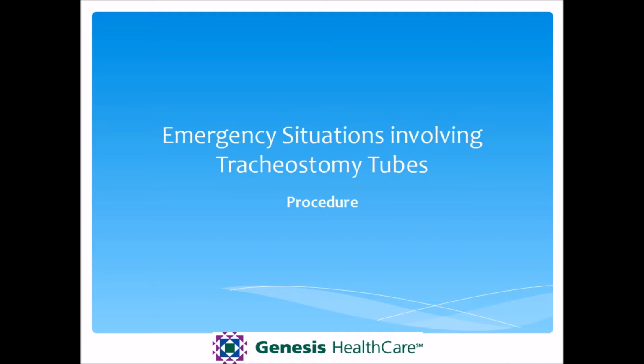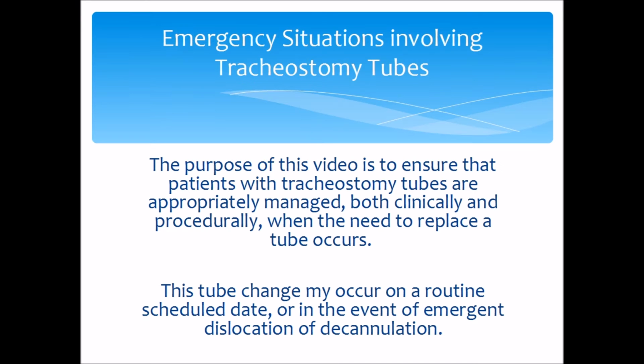Emergency situations involving tracheostomy tubes. The purpose of this video is to ensure that patients with tracheostomy tubes are appropriately managed, both clinically and procedurally, when the need to replace a tube occurs. This tube change may occur on a routine scheduled date or in the event of emergent dislocation or decannulation. To limit potentially detrimental outcomes, the following guidelines have been issued.